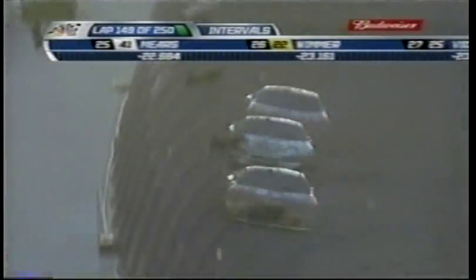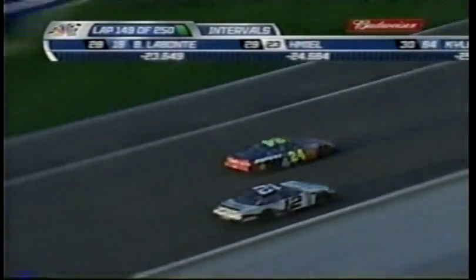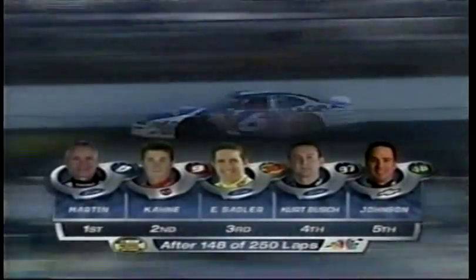Expecting pit stops between about lap 156 and 160 if the green flag stays out. As Jeff continues his rally, taking 6th away from Terry Labonte, Mark Martin is the leader here in California.